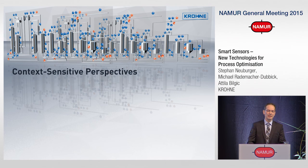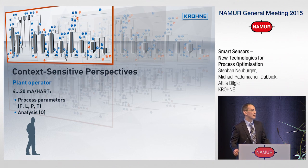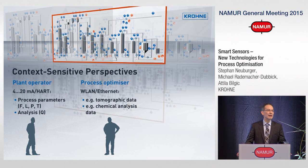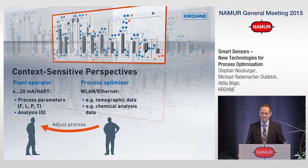In this way, the plant operator will continue to receive primary measurements via the slow and safe field bus network. The process optimizer will look at the same plant, but will receive tomographic data via an additional network, which will give him much more insight into the process. In this way, he will have many more possibilities available to optimize and feed better settings to the plant operator.